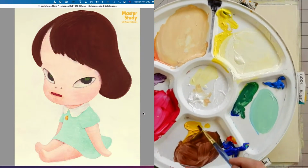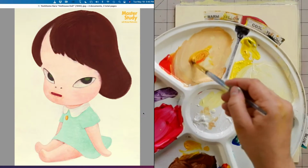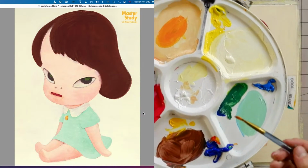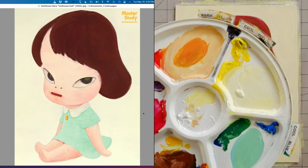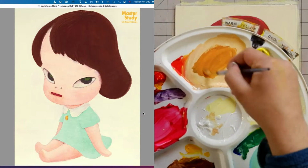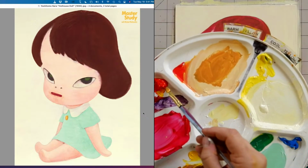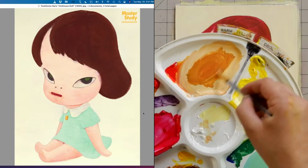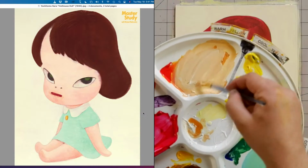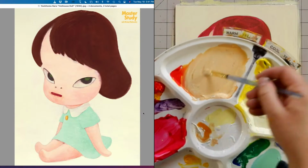So let's mix this again. Let's take some warm yellow, take a little bit of warm red, and we'll mix this together. And we get our orange. We're going to take a little bit of blue. Take a little bit more blue. Okay. Actually, a little bit more red. Okay, we're going to use a lot of white. So we're basically at the color it was already, right? Which is great, but we need it to be much lighter.